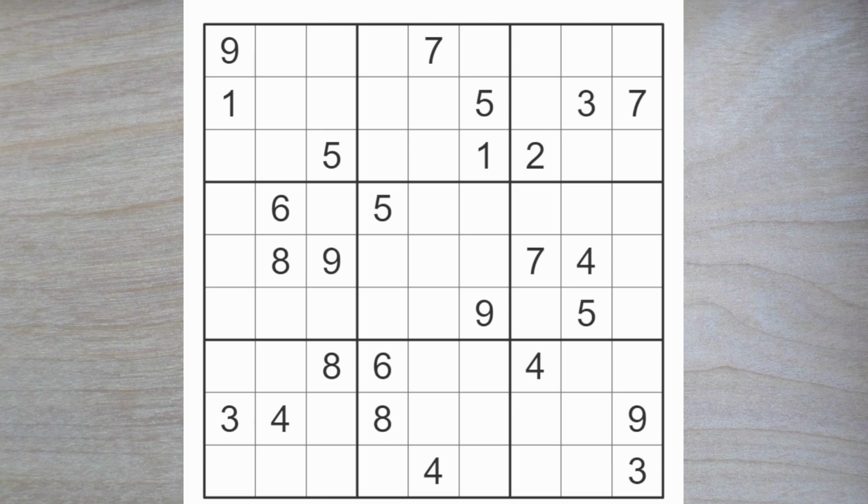So that out of the way, let's look at this 5 blocking over and this 5 blocking over. That gives us 5 for this square. We have a 4 and a 7 blocking down here, and we have a 4 and a 7 blocking across here. So these two squares must be a 4 and a 7 in some order. The order is not interesting at the moment.